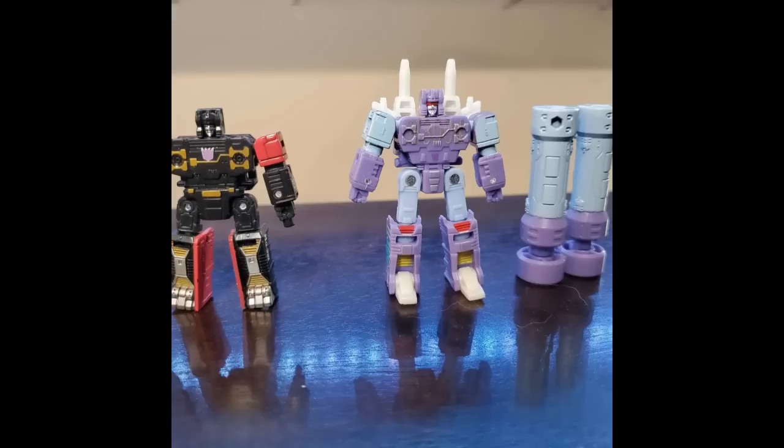Anyway, that's a better improvement, but they do transform to be the same size cassettes and all that kind of stuff, so that works out.